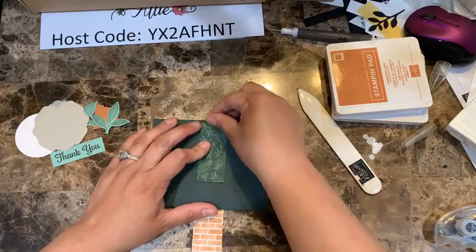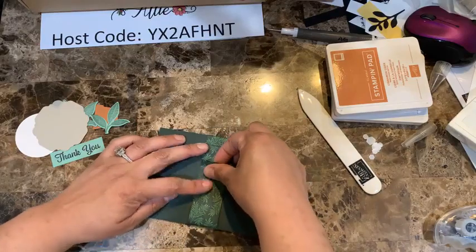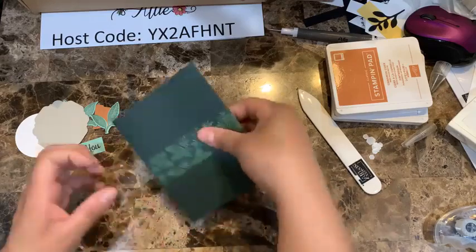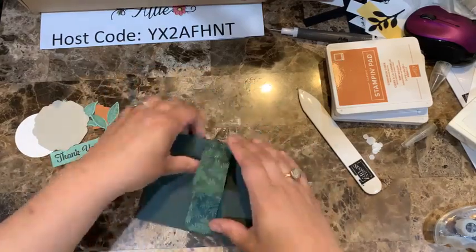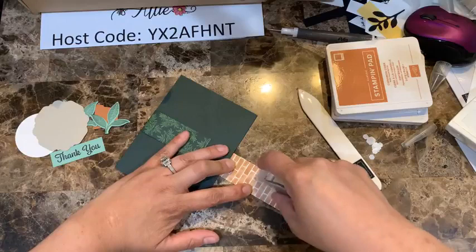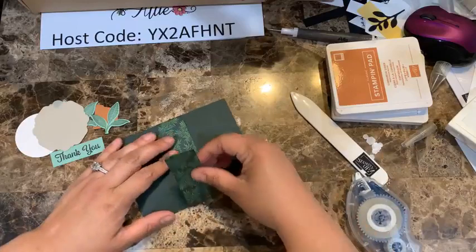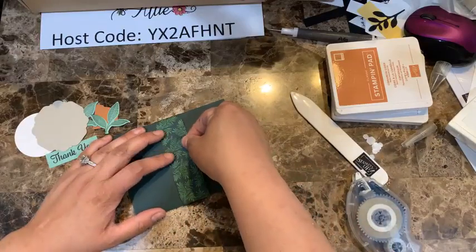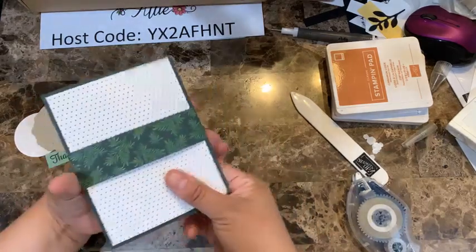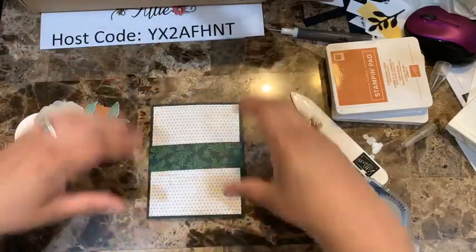Okay, and I'm going to go ahead and fold this one. And then I'm just going to make it where it's not too... I just want to make sure... Yeah, it looks okay. So I'm going to go ahead and add some adhesive. Okay. And it's not too tight where it still moves. You can see it still moves. But not too loose where it goes down, or like where it just goes away.